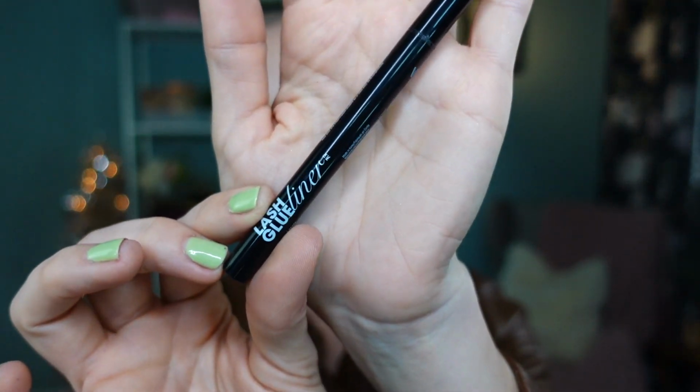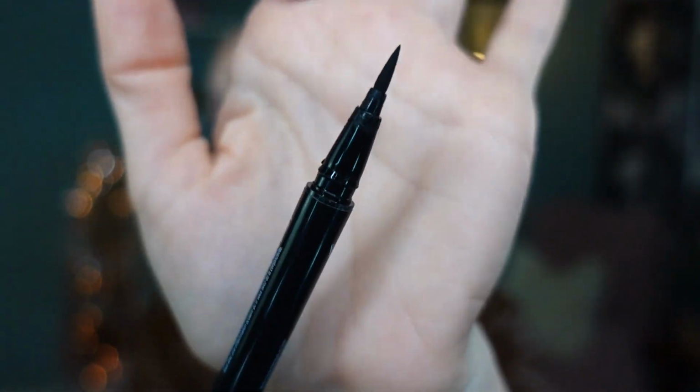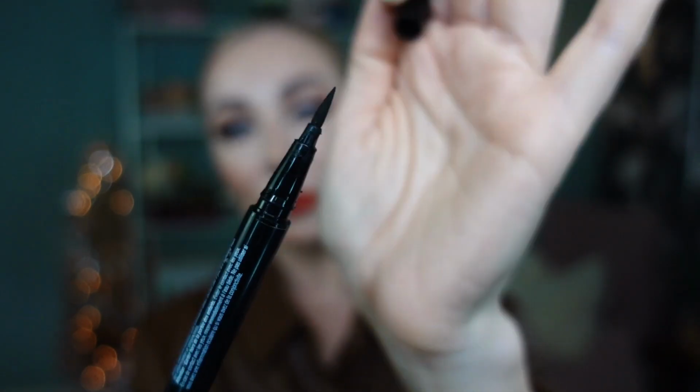And this product I discovered earlier this year. This is a Kiss Lash Glue Liner. I literally cannot be without this anymore. This does have a very pointed applicator, and this is a 2-in-1 black eyeliner and a glue for your lashes. This is the only thing that I've been using since I discovered it, like halfway through 2022, and I cannot use any other glues anymore after this.